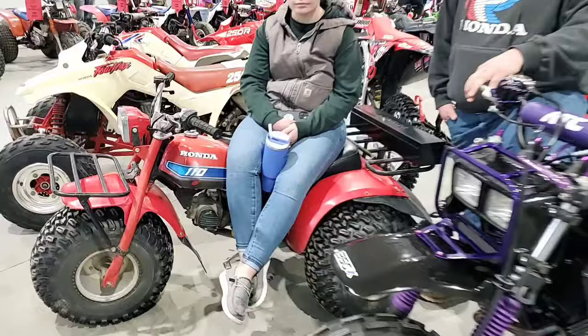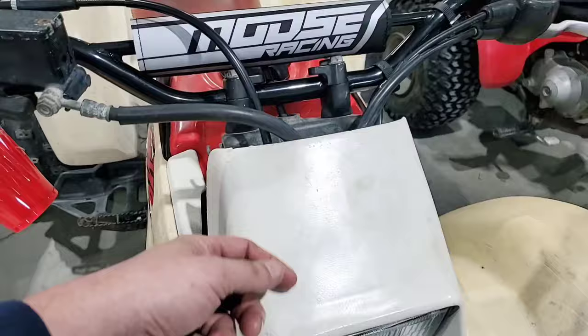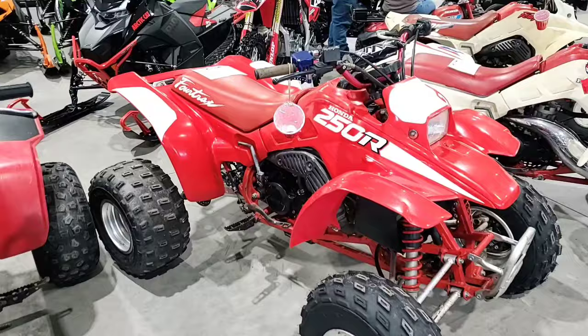Got a nice 110 here, look at that. No cup on it, and they must have had some votes in there. Oh, no. Oh! 89 250R. It's a shame that these fenders, not just these fenders, but this is just what they do. Something about that material. This whole line is owned by a guy, Ryan, that I met a month or two ago. He sold me some literature. Very nice. 88 250R. What do we got here? 85.